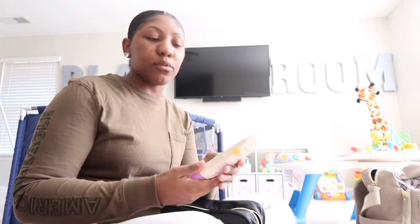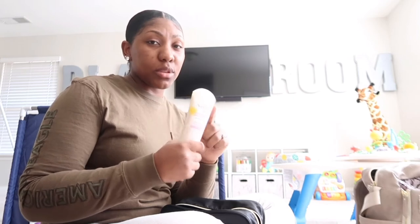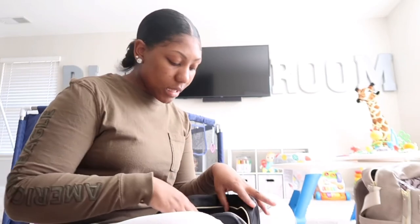And one thing that I loved when I saw the reviews was it said that it didn't leave that white cast that can be left after you put sunscreen on. And it's tear free, which is really good. You don't want it to mess anything up with their eyes, and it's hypoallergenic. So we love this. And we also have the travel size ones underneath her sink.